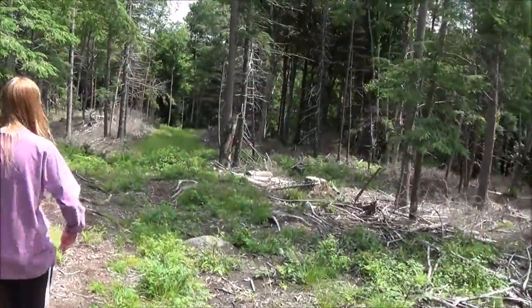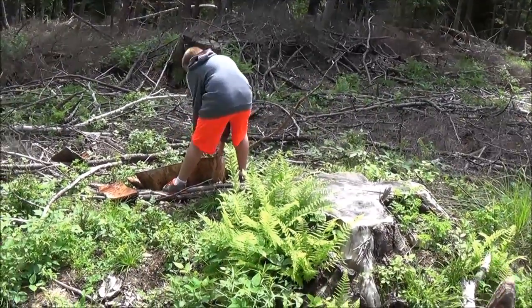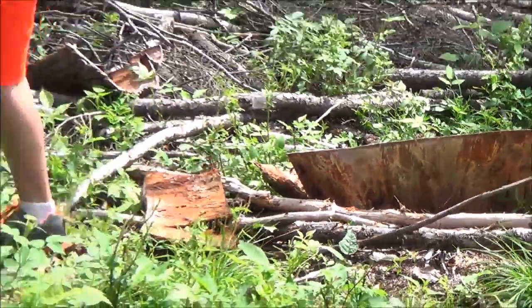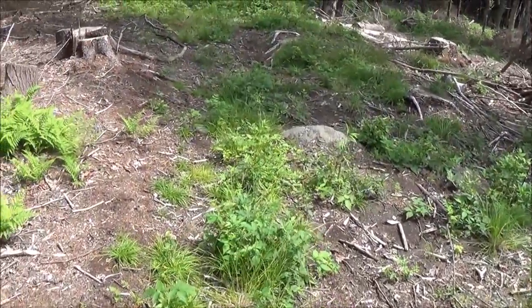Hopefully we'll see some moose. Tracks anyway. Traffic cone. Looking for snakes. I want to see snakes. Well, in this temperature, they'll be out sunbathing right now. So if you're going to see any, you'll see them right out in the open.